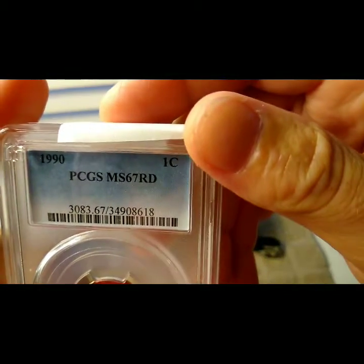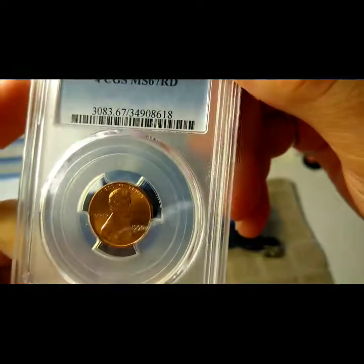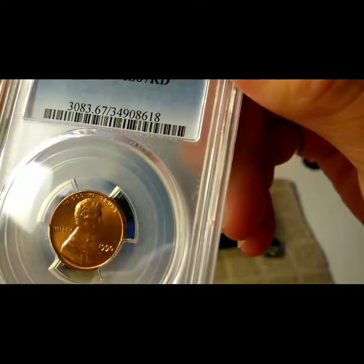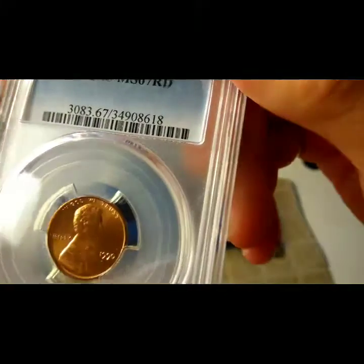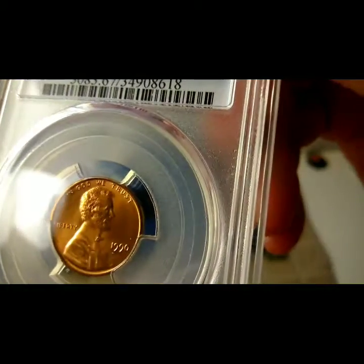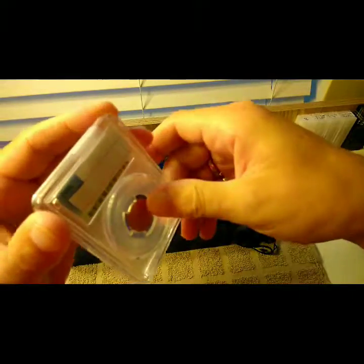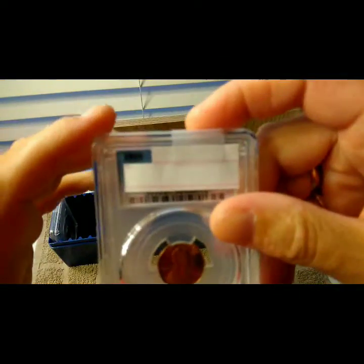It was a Mint State 67 red. I was hoping for 68, but I'm a pretty down-to-earth person. I kind of figured that's what it was going to get. I mean, it could have been worse than that, but luckily, it was a pretty decent grade.